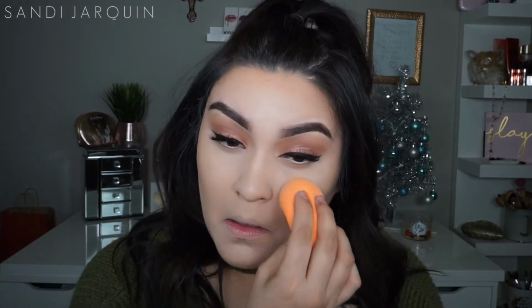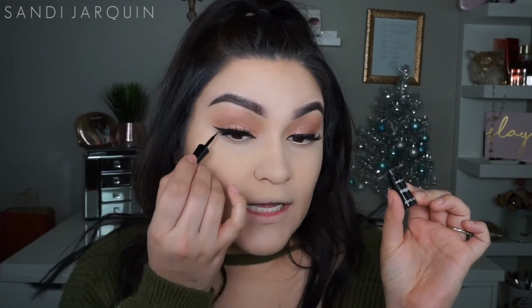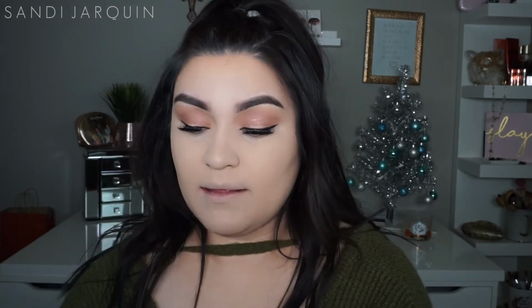But I'm gonna go ahead and apply this powder because I love it so much, and I'm just gonna use my beauty sponge. I'm gonna go back in, you guys, with the Wet n Wild liner. I'm gonna go ahead and just connect the bottom to the top and kind of make it look like a cat eye, you know?